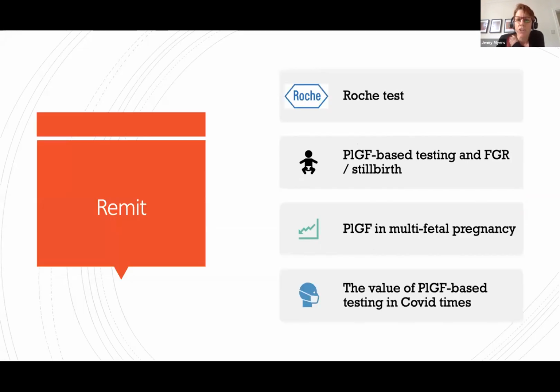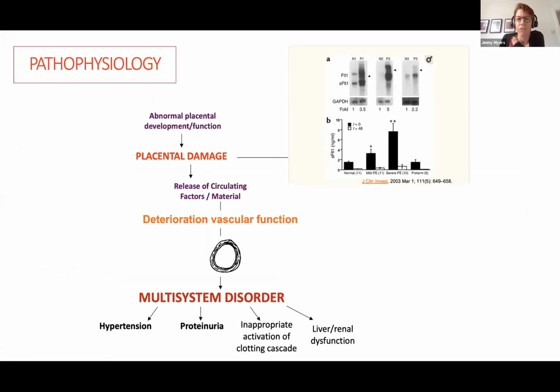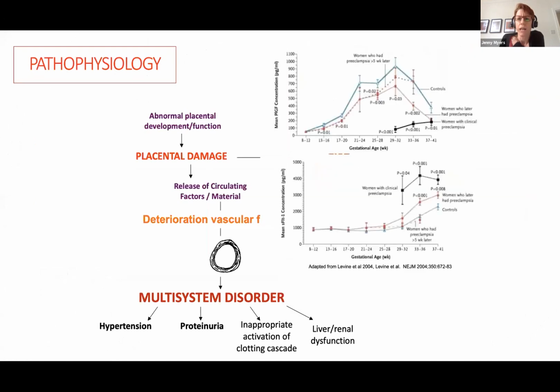Today, just over the next 15 minutes, I've been asked to talk a little bit about the Roche test, a little bit about PlGF-based testing for FGR and stillbirth, multiple pregnancy, and a little bit about our experience in the Northwest during COVID. So Andy's already very helpfully been through this.